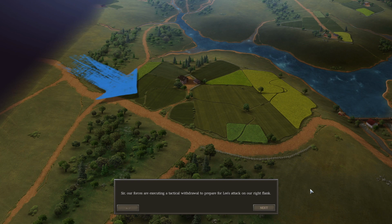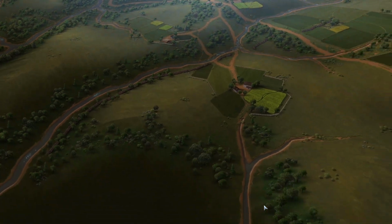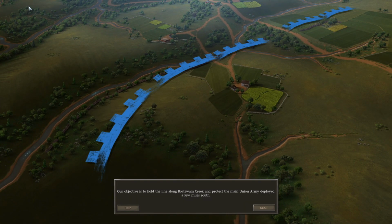So we're being told that our forces are executing a tactical withdrawal to prepare for Lee's attack on the right flank. Now what's going to happen in the first stage of the battle is we're basically going to bring our forces from here and pull them back to these defensive positions. And we're going to hold these defensive positions until the end of the battle.